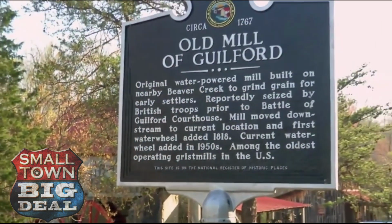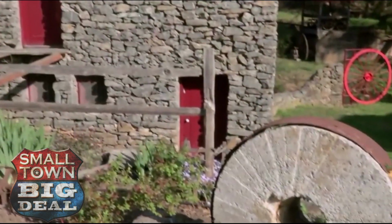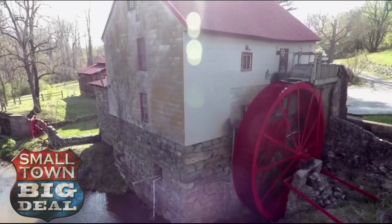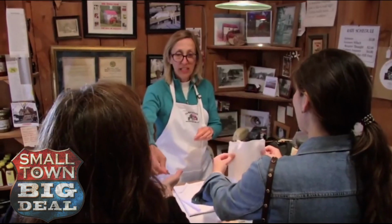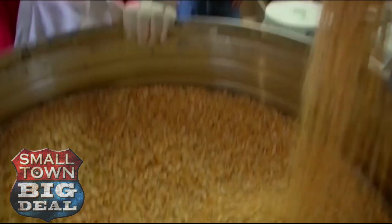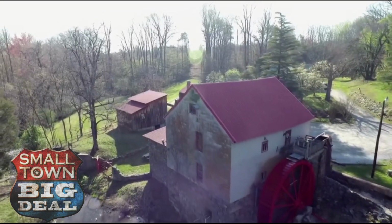It's known as the Old Mill of Guilford, and when you arrive, you have truly stepped into our country's early history. So the minute you see the mill from the road, it almost looks like a painting. It's so perfect. The mill, with its own country store, is owned by the Krug family, with Amy Krug, a mother of 3, running the day-to-day operations. Add some amazing employees and even some volunteers, and you have a beloved part of the local community.